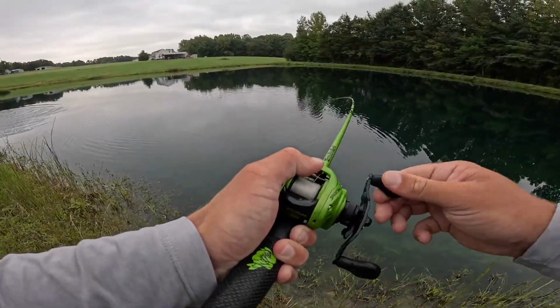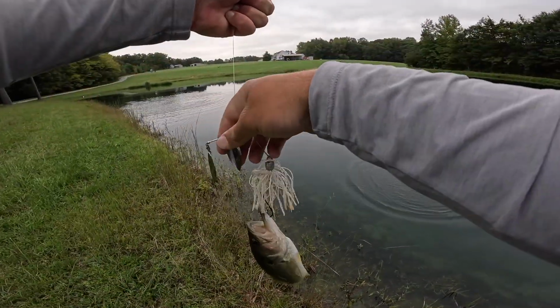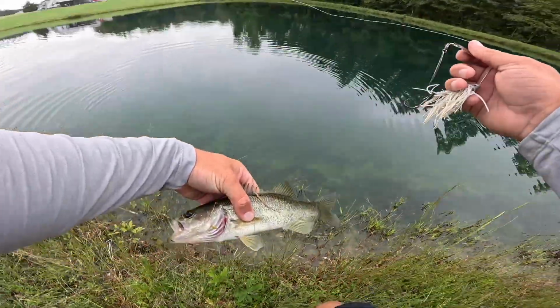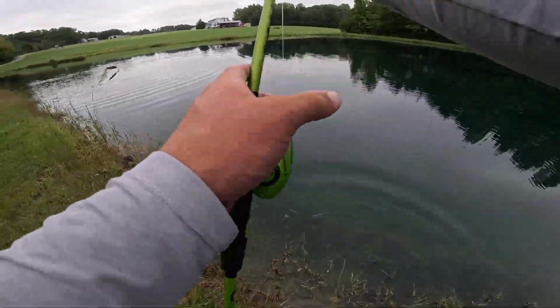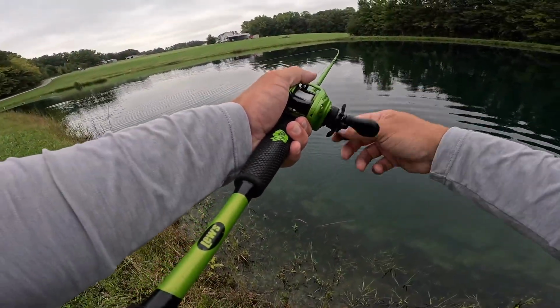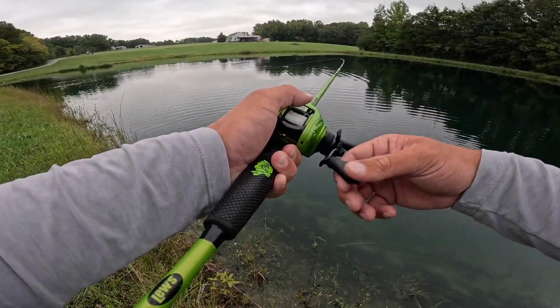Oh my gosh. It might have been a little group of them, honestly. And he just got the trailer hook, barely. Little baby, baby, baby. But I saw him down there chasing on some bait. I could just see him getting pushed up on the bank right there. And bam, he bit it.